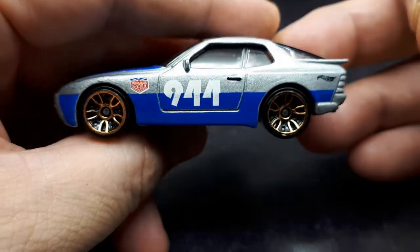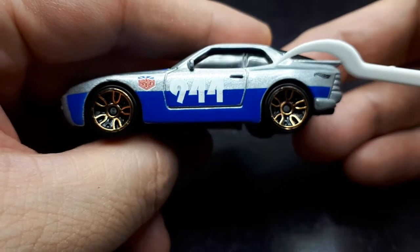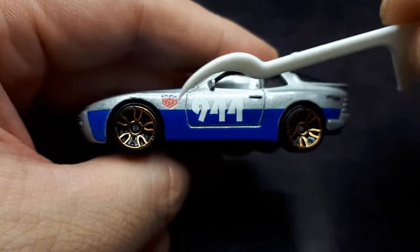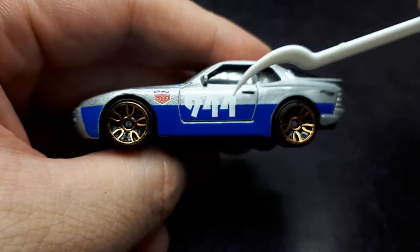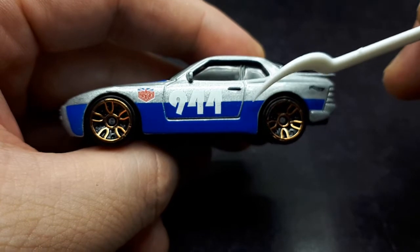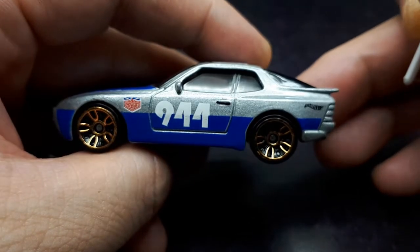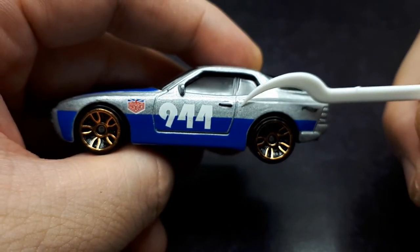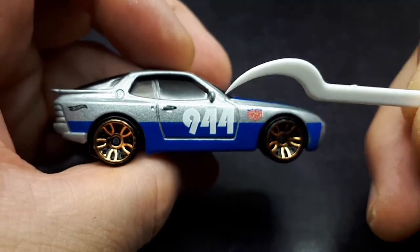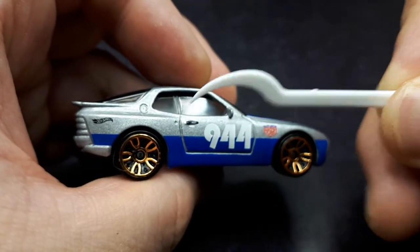This side, again, no major issues. Pretty nice. The blue is better on this side. It's actually there, so that's good. And there's a good break between the silver and the blue. There's no overrun. It's not like fading or anything like that. It's just a crisp break between blue and silver. And weird, there's no dot there. So maybe that is correct. I'm just looking at the wrong photo.